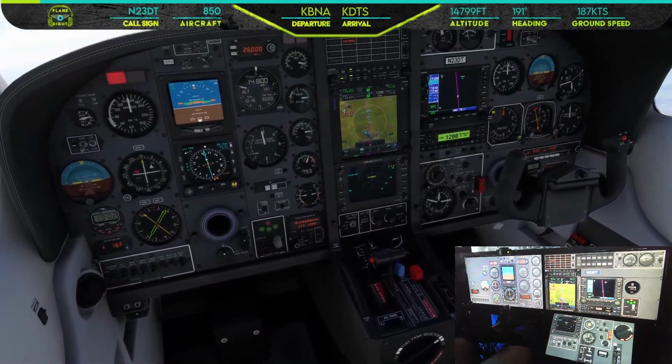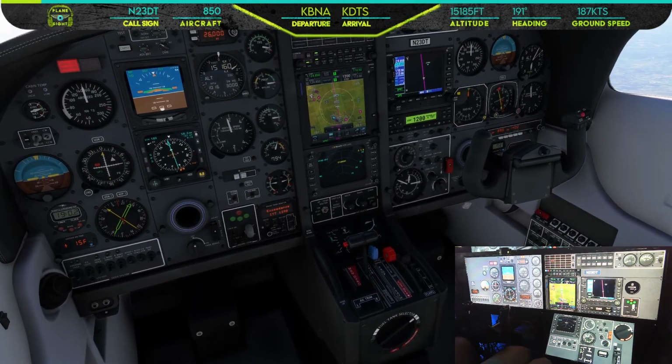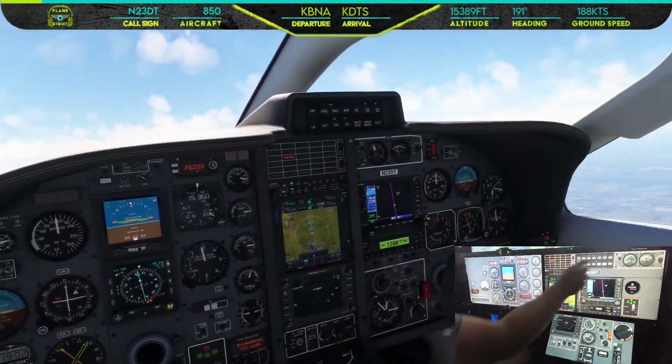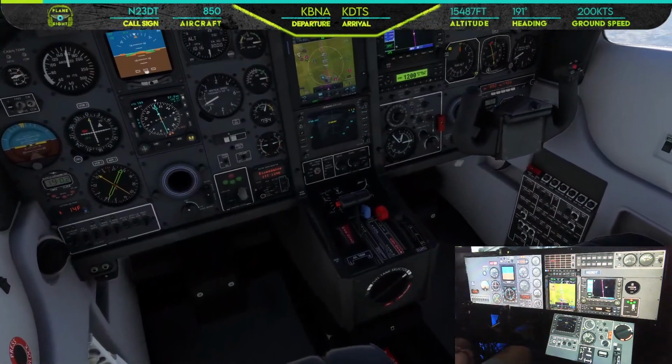We start to climb out, and we want to turn that sucker up as high as she'll go, so start pressurizing, baby. We'll pressurize as fast as we can, and since we're worried about our cabin pressure, we'll go ahead and put in our altitude here and level off and let the pressurization catch up.